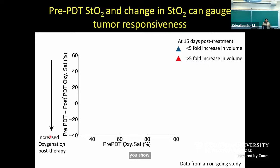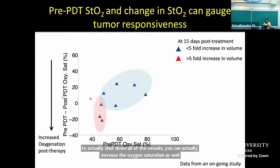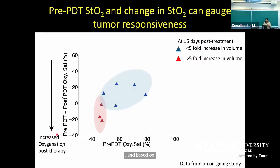So if your dose is not appropriate or is not sufficient to actually shut down all of the vessels, you can actually increase the oxygen saturation as well. Based on that, you can see a few tumors that had increased oxygen saturation had a greater rate of volume increase compared to tumors that had less oxygen saturation. These are very few mice. We are only seeing trends, but we have to build a lot more mice to make sure that this trend actually holds.